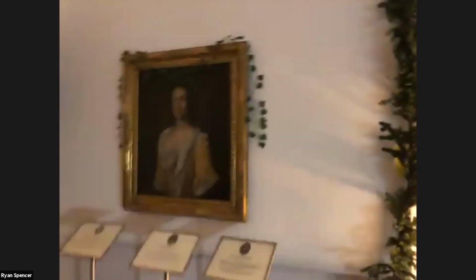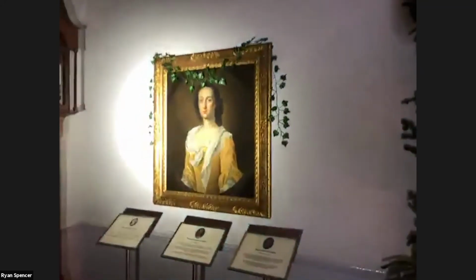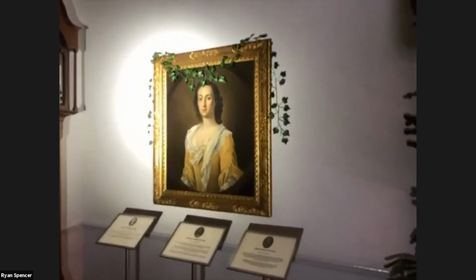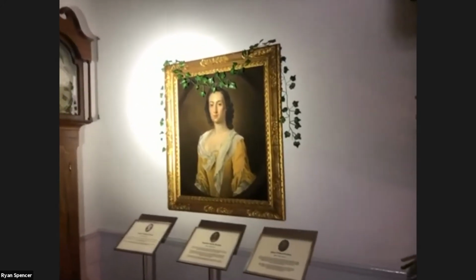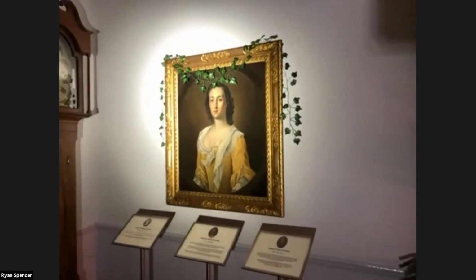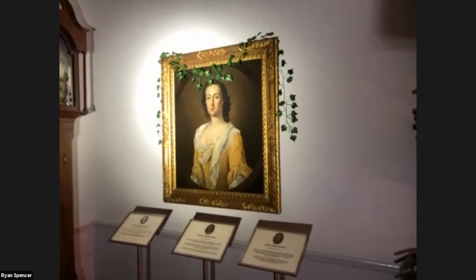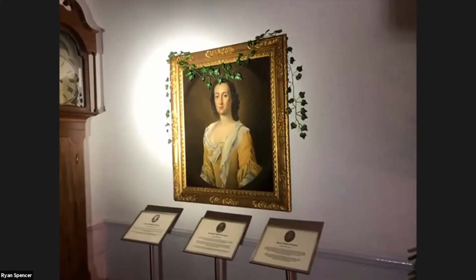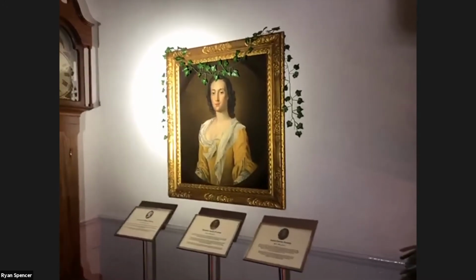This is a portrait. I'm going to turn you around real quick so you can see Miss Susanna Smith Preston. Susanna's portrait is right here in the main entryway. And like Ryan was saying, you're introduced to Preston characters as soon as you enter the home. And Susanna's here to greet you as she might have been if you had been a visitor back in 1774. So Susanna Smith Preston was a really amazing woman.